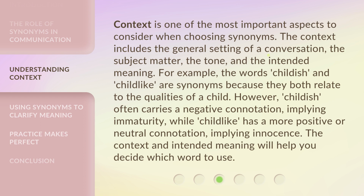For example, the words childish and childlike are synonyms because they both relate to the qualities of a child. However, childish often carries a negative connotation, implying immaturity, while childlike has a more positive or neutral connotation, implying innocence. The context and intended meaning will help you decide which word to use.